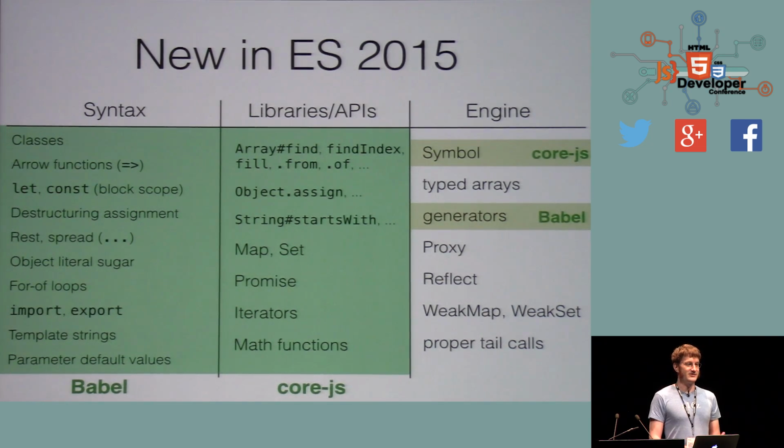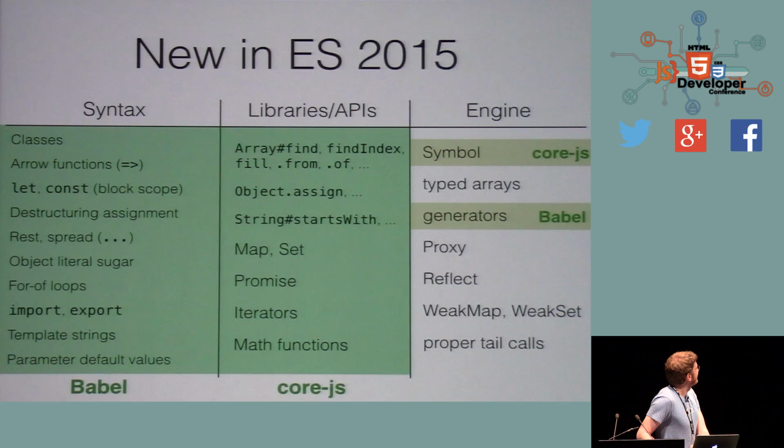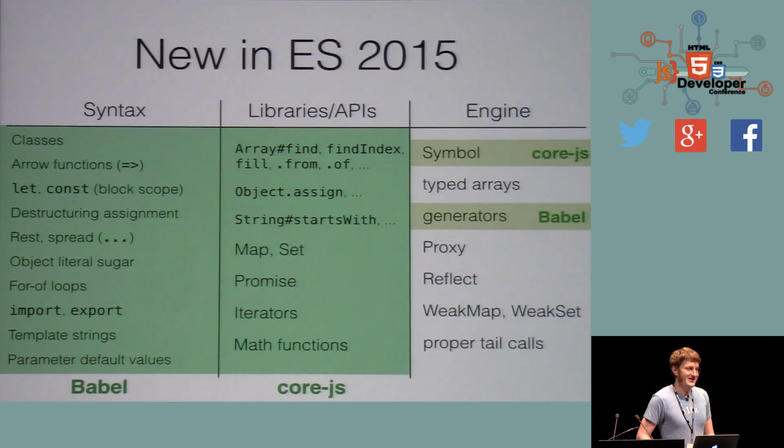On the server side with Node, at Meteor, we think about universal JavaScript and running the same code everywhere. But if you're just writing server-side Node code, you might not have to transpile if it supports all the features you want. Let's see, which ones of these are implemented now? In Chrome, I think you can use classes, arrow functions. Yeah, some of these are there, some of them aren't. Interestingly, proper tail calls is not implemented in any browsers, but it's part of the spec, so we should see that at some point.